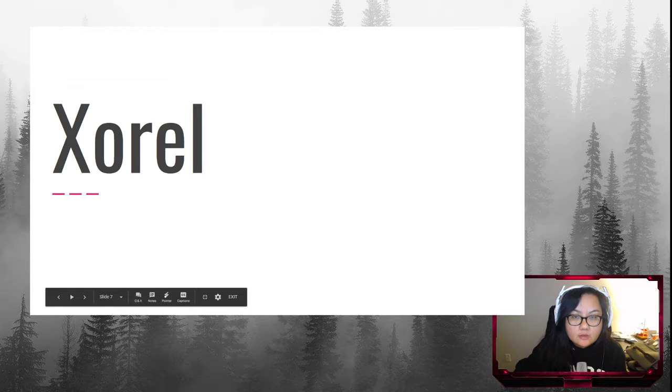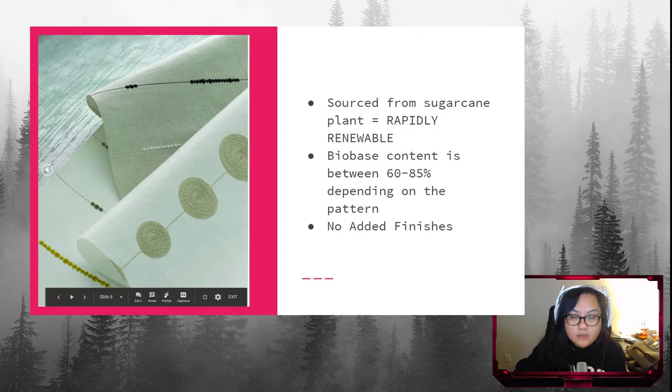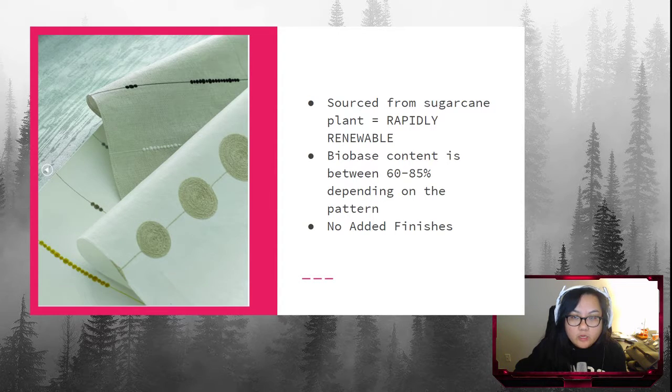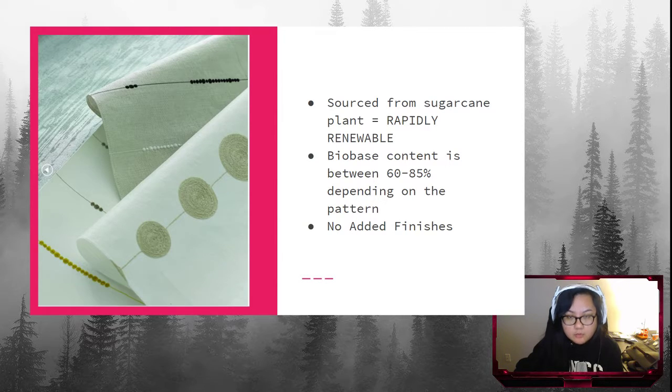So then what is Zerel? Zerel is Carnegie's proprietary textile. According to their information, it is the world's first bio-based high-performance and also sustainable interior textile. It is sourced from sugarcane plants, which is considered a rapidly renewable resource. And then depending on the pattern of textile, the bio-based content is between 60 and 85%. There's also no additional finishes.